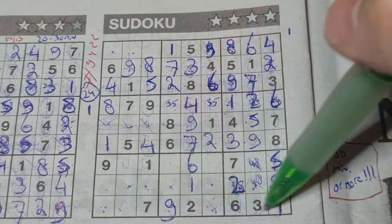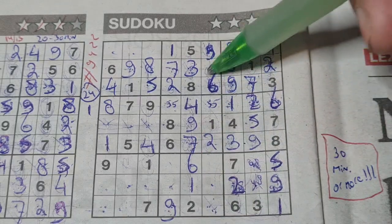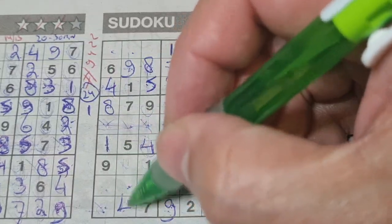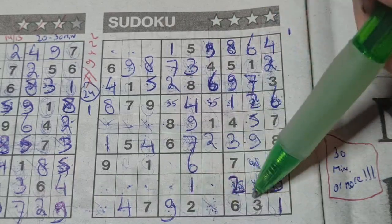Well, in the last row, we need a 4. Here can be 4, we have 4 in this column, so no 4 there. So the 4 could be here or there. Here or there, we see another 4 in the first column, no 4 there. 4 should be here.